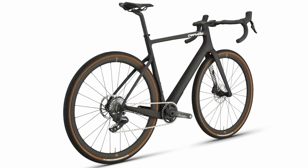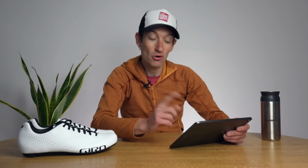Hopefully I get a chance to ride one at some point this year and see how it compares to the old bike and how it compares to the 3T Explorer Race Max I reviewed previously.